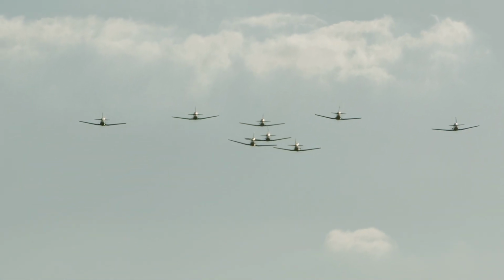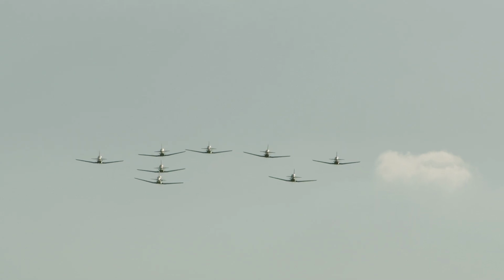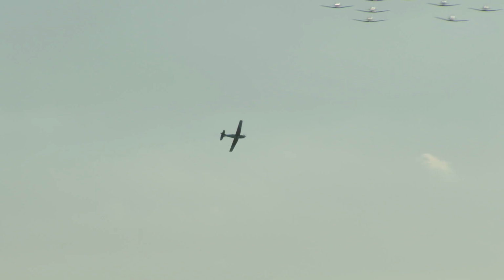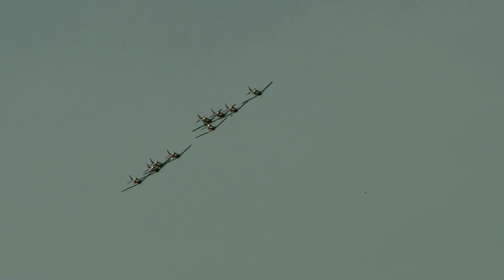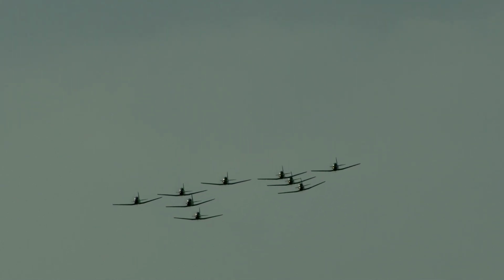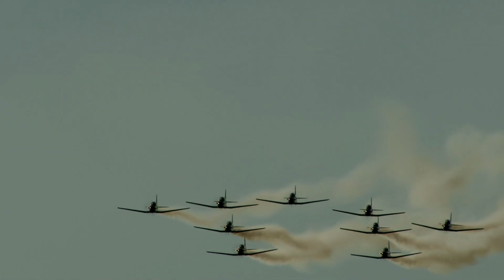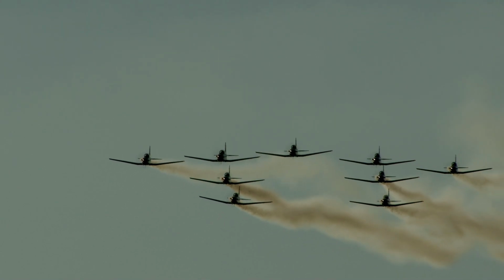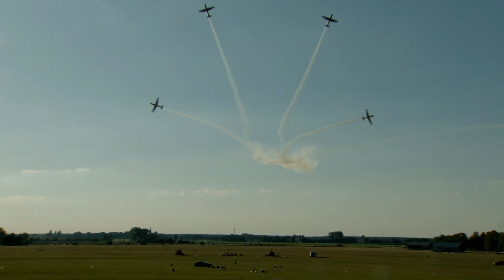Soloist now moving in to catch up with his teammates, and they will set up for the final manoeuvre of the display, which is a lovely on-crowd bombburst called the Finale Grande. So there is the Swiss PC-7.